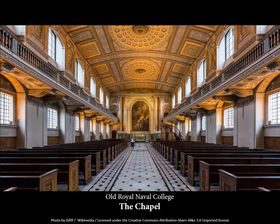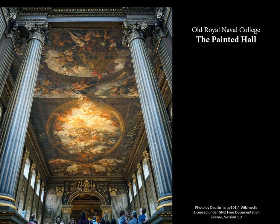So you go next door to the Painted Hall, and you can see the ceiling here. This is done by an American, I almost said American, by an English artist, Sir James Thornhill. And there's nothing in Buckingham Palace that is quite as grand as this.